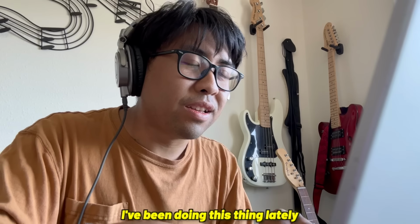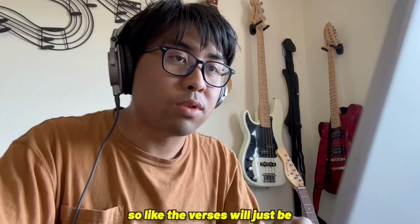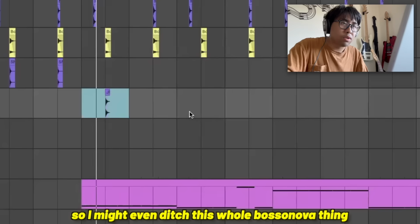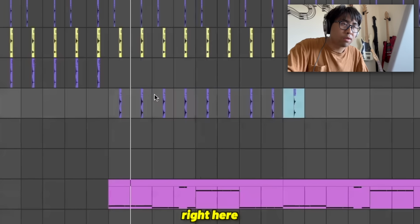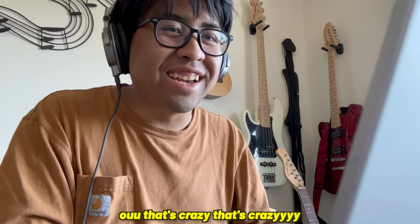I've been doing this thing lately where the beat will just have two completely different sections. So the verses will just be completely different from the chorus. So I might even ditch this whole bossa nova thing right here. Ooh, that's crazy. That's crazy.